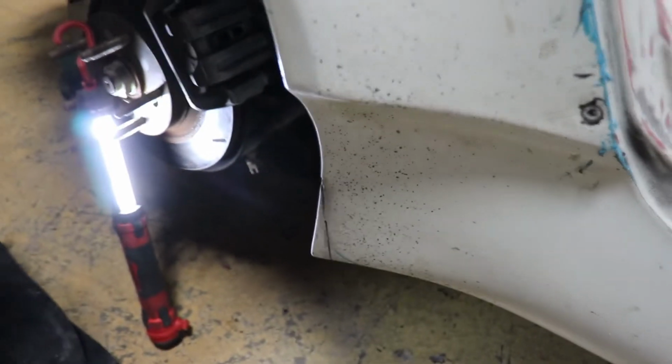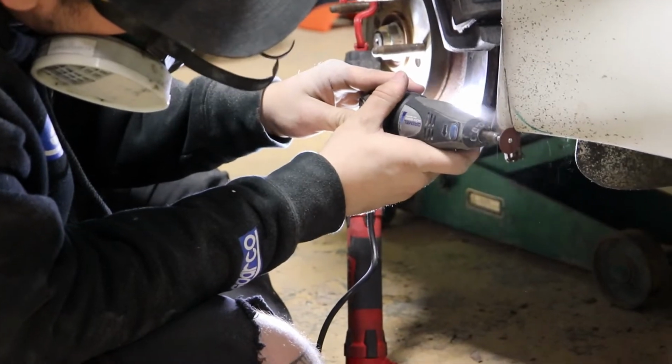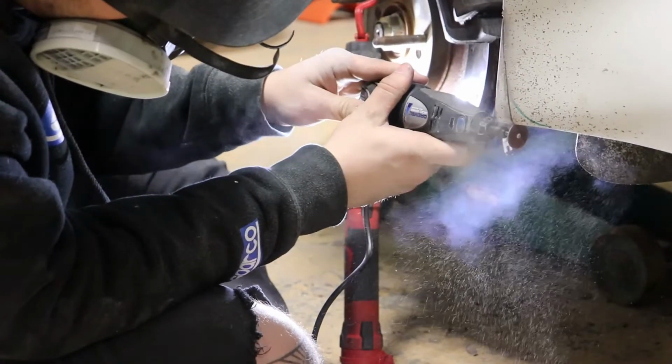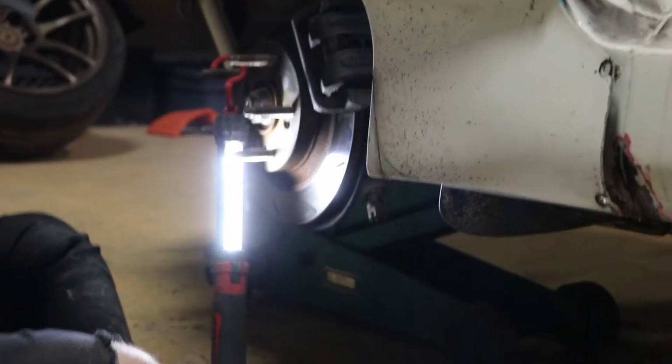Over fenders. But that's why it's here. Whoa! It's because it shakes like that. It broke again? He keeps breaking it because it keeps vibrating. We have a way to hold this down.